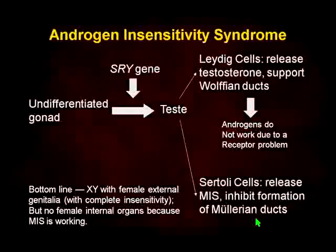Okay, so it's an XY, right, because you have the SRY, with female external genitalia, but no internal because the MIS is working. Okay, so they have androgens, they have a testes, they have high levels of androgens, but it's just not recognized because the receptor doesn't work.